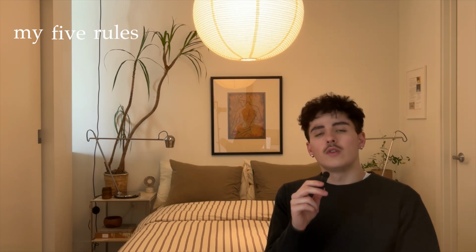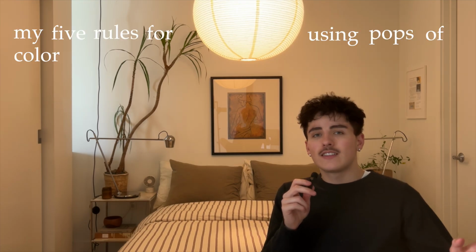Okay, so now I'm going to break down my 5 rules for using a pop of color. Just a disclaimer, these are my 5 rules that pertain to me. They're not necessarily something that's widely used in interior design. These are just rules that I made up and like to follow when trying to incorporate pops of color, and they're what I suggest to other people who are struggling to or trying to do the same thing.